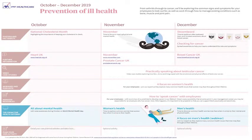From October to December, we'll be focusing on encouraging your employees to make small but significant lifestyle changes in an effort to lower their health risks. This includes better understanding how to look after their heart health during National Cholesterol Month, or knowing the signs to look out for when it comes to bowel cancer.